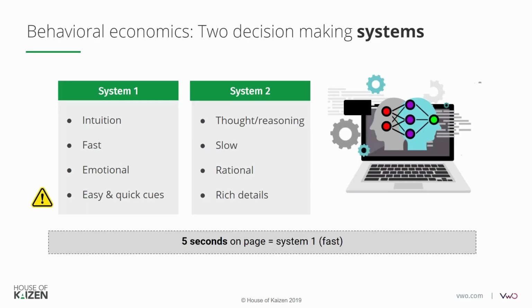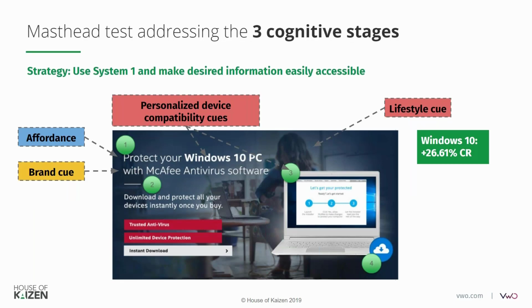The trick now is that system 1 wants easy and quickly accessible information. System 1 hates to dig into information and do in-depth reasoning, because this is system 2. What we ultimately did in a redesign is to give system 1 all the information at once in a much easier way in the masthead. So one thing you can see is the word protect is now the start of the headline. You can directly see what you can do here, and the brand cue is also very simple and highly accessible.